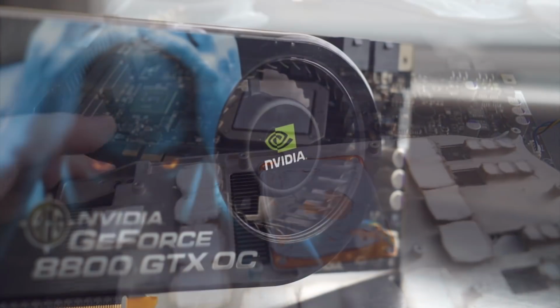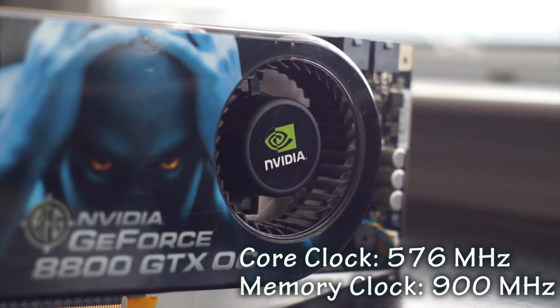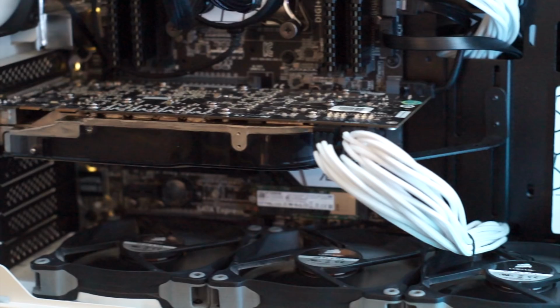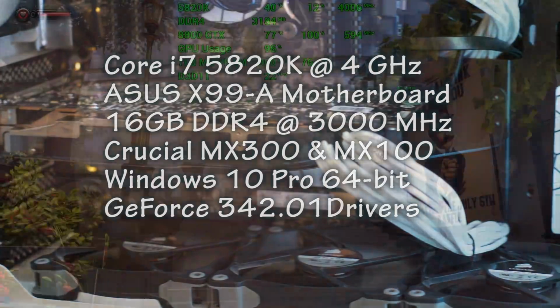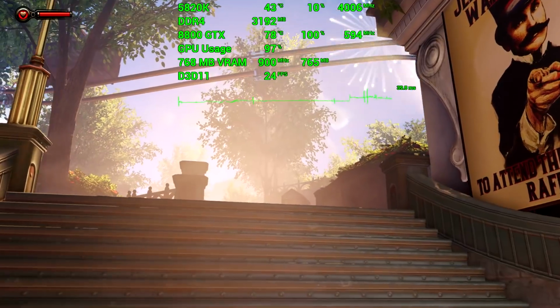A reference 8800 GTX has a core clock of 576 MHz and a memory clock of 900 MHz, which is 1800 MHz effective. This BFG OC version has a core clock of 594 MHz, while the memory clock had been untouched. I normally include overclock results in my video card lookbacks, but not today, as I didn't want to risk damaging my only working 8800 GTX. Also take note, we're using a different test system today. Alright, let's jump into some game performance.